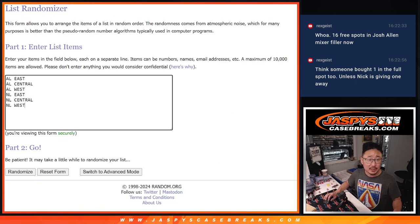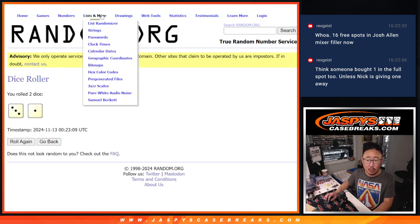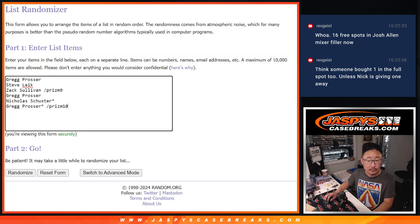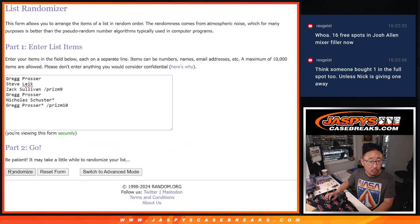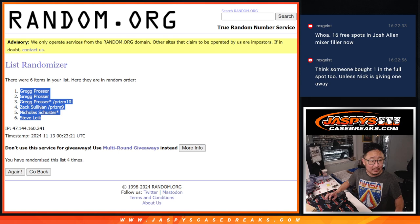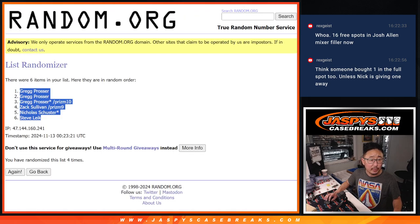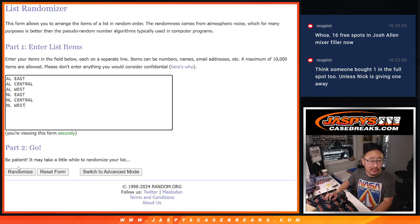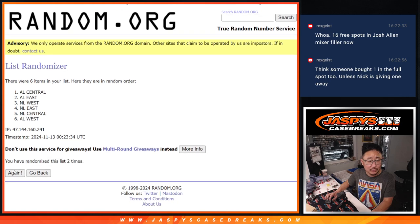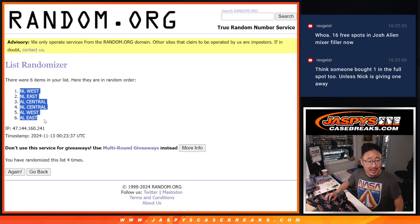There are your divisions. Let's roll it. Randomize names in divisions, 3 and a 1, 4 times. 1, 2, 3, and 4. Greg down to Steve. 3 and a 1, 4 times for the divisions. 1, 2, 3, and 4. We got the NL West down to the AL East.